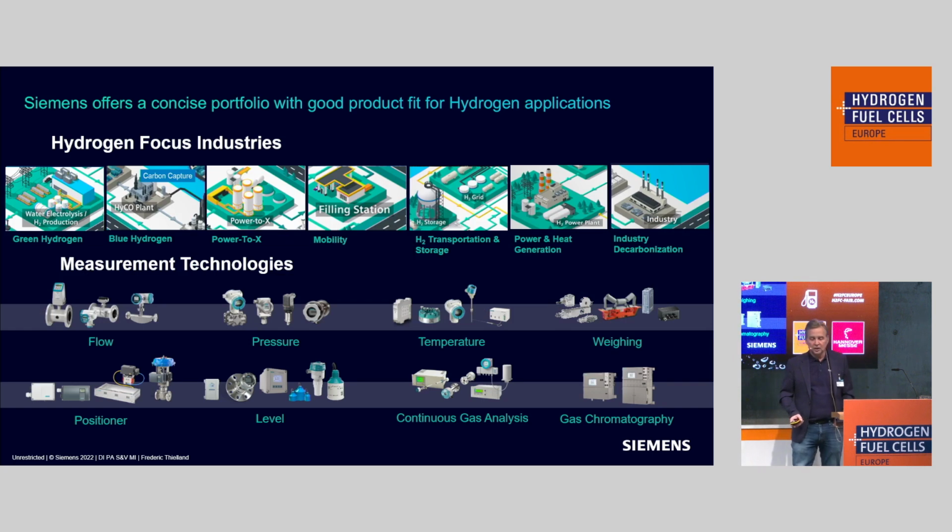So here is the Siemens measurement intelligence portfolio for the hydrogen industry. We have a range of instrumentation, which is basically flow, pressure, temperature, valve positioner, and level. And we are also present in gas analysis through continuous gas analyzers and process gas chromatography for the trace measurement.